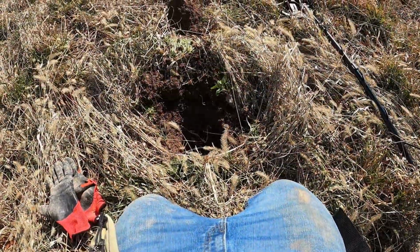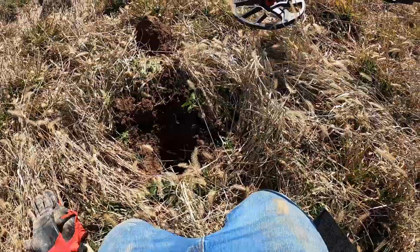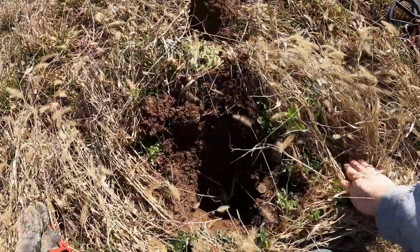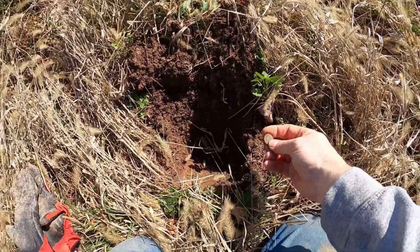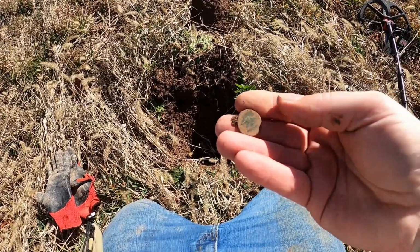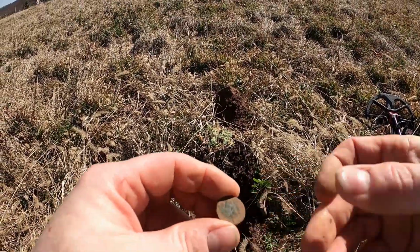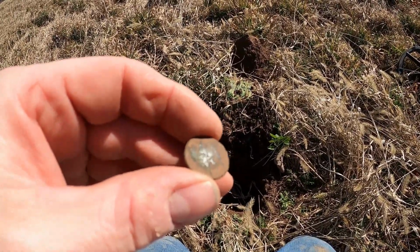I'm back up here on the other end of the hill. We just got a coin popped out. I can't tell if it's going to be a wheat cent. It rang up a solid 18. Can't tell if it's gonna be a wheat penny or an Indian head. This fell on the ground right there. It's definitely green. Let it dry out a little bit. Oh, okay. It's gonna be an Indian head penny. I can see the Indian on there.